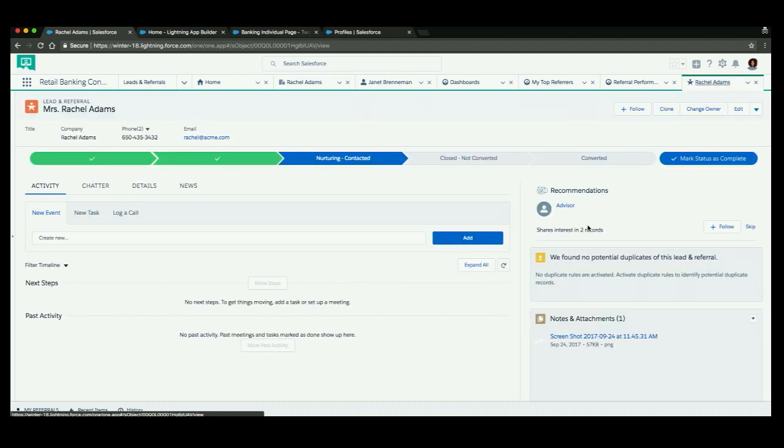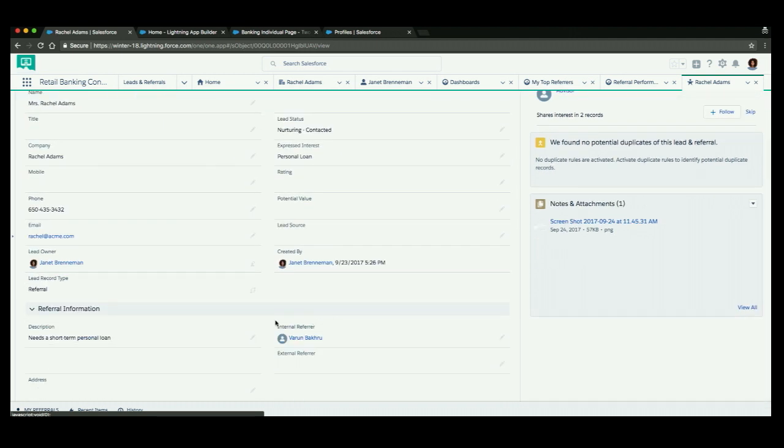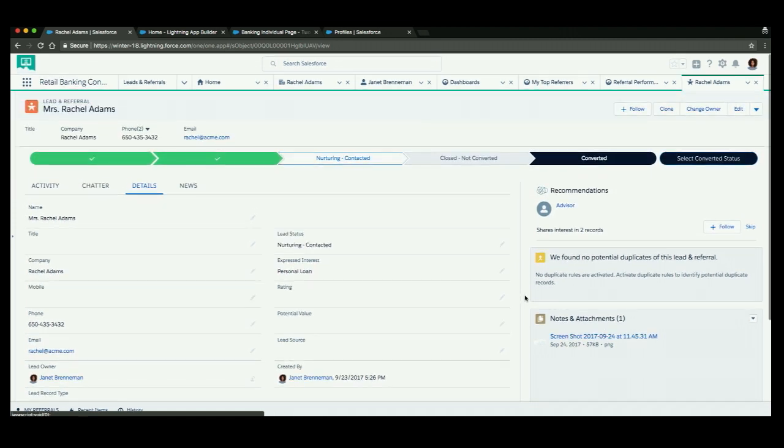lead detail page. So on this page, I would simply convert this. Once I'm through with this, I would convert this. What I will point out is this internal referrer, Varun, that persists throughout the life of this referral, and that allows us to drive a lot of the reporting, which I'll talk about in a moment down the road.